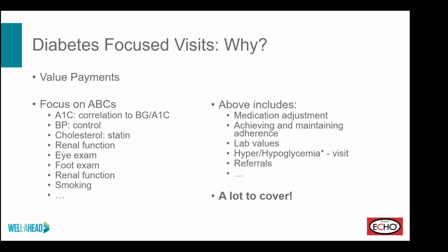Now, why? Value payments, where scores need to be where they need to be so that we can keep the lights on. If you work for a large organization, great. If you're keeping up with a private practice, definitely even more so. And we're focused on rural health at this point, where we tend to have providers that are privately functioning also.